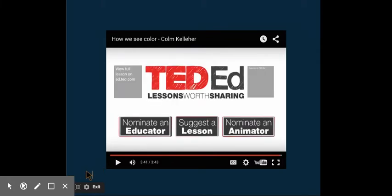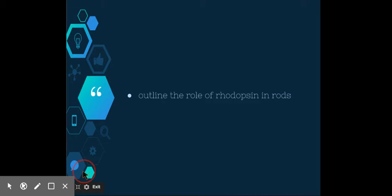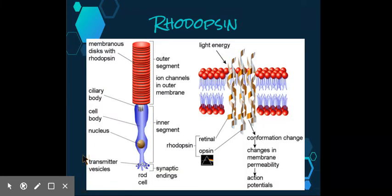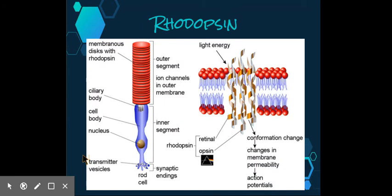Okay, so the last thing we're going to do in this video is have a look at the last dot point, outline the role of rhodopsin in the rods. So the visual pigment rhodopsin present in rods consists of a protein molecule called opsin combined with a simple light-absorbing part called retinol. Retinol is a derivative of vitamin A. If vitamin A is lacking, vision is affected and a condition known as night blindness may result. So you need to make sure you eat your carrots.